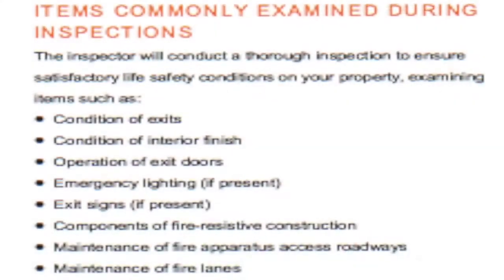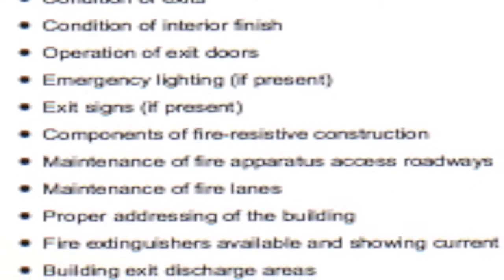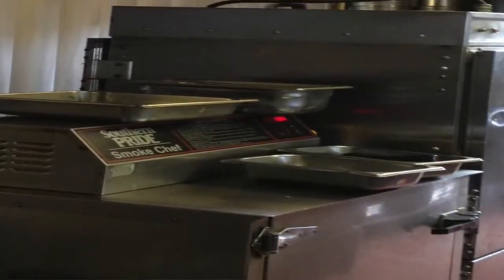So a regular fire inspection, we're looking for maintenance. We're looking for, are we keeping this equipment in the best condition possible to avoid any fires down the road or any sort of equipment malfunction.